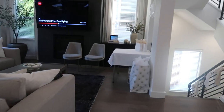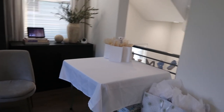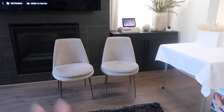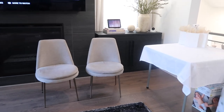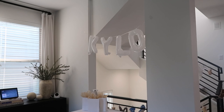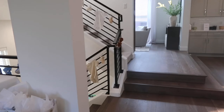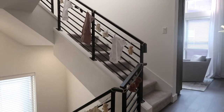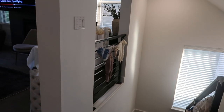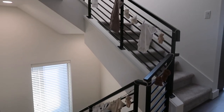Oh, and then in the living room, I'm also getting this little area set up to house the presents, diapers, whatever. I have 2 chairs here that my brother and his fiance can sit at to open presents, or anybody else for that matter, throughout the baby shower. And I have the baby's name up here. I'm gonna have another nephew. His name is gonna be Kylo. And what you maybe can see a little bit is this stairwell. I have clothespins with different clothes and booties and socks and all these sorts of things. I think it's so cute.